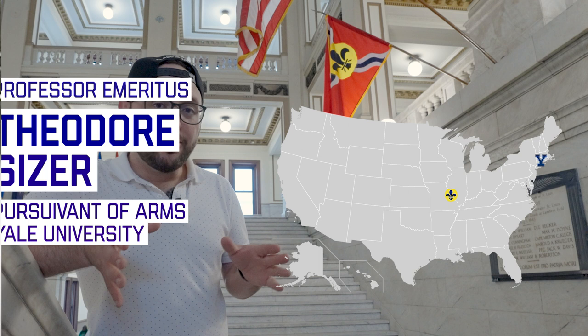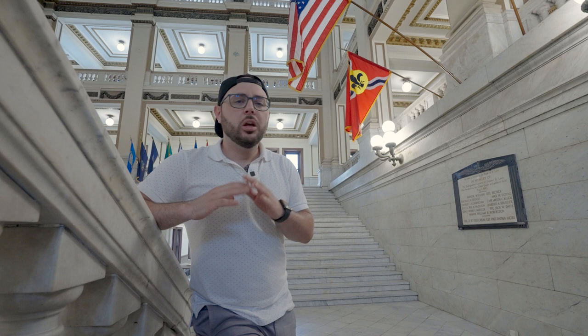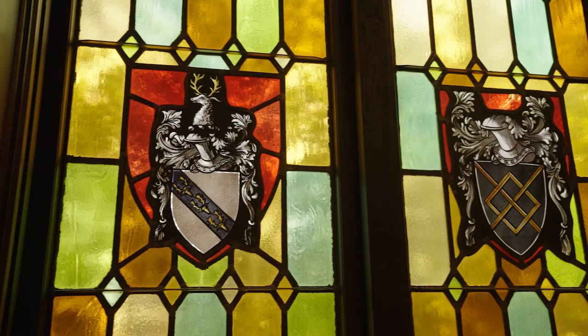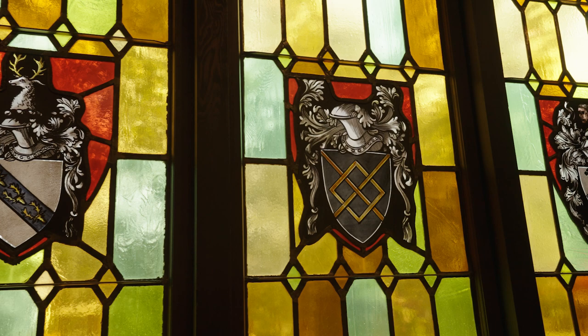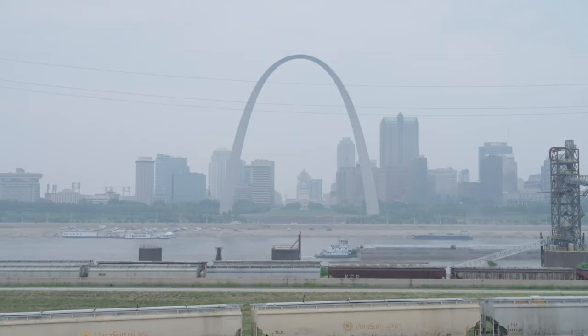And Yale is not here in St. Louis. In fact, he was the one member of the committee that wasn't from St. Louis at all. So all of you who are in my comments talking about, you can't design a flag unless you're from a place. Bullshit. Sizer was an expert in heraldry, which is that ancient art of coat of arms and such. And it makes sense why heraldic elements made it on their way to the flag when it was officially adopted in 1964.